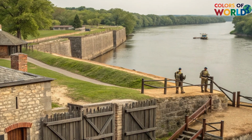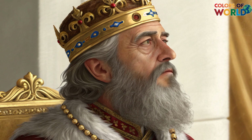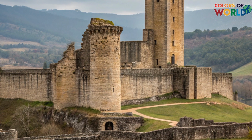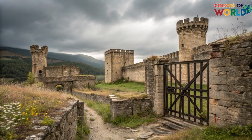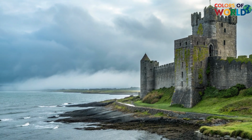Unfortunately, Derawar Fort is now in a state of decay due to lack of maintenance. Its outer walls are developing cracks, and the interior sections are badly deteriorated. Lack of attention from the government and archaeological departments is allowing this heritage to fade away. However, some organizations and local volunteers are working to preserve it.